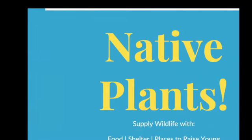So just to recap, native plants do provide food, shelter, and places to raise young for wildlife. Instead of us developing over quality prime habitat, we can be supplying that habitat right at home, right outside our front door. Next slide, please.